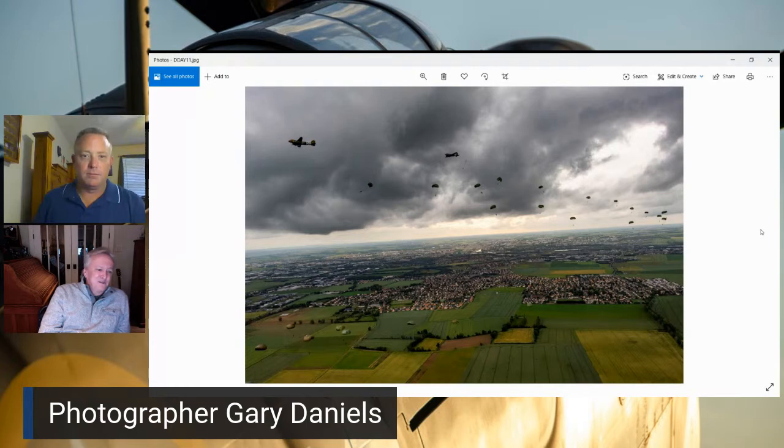This is the Sainte-Mère-Église, France drop zone. You can see how the weather was a little iffy that day, but the winds were good. The ceiling was high enough, and there's two ships there at the top dropping, and down below you can still see parachutes coming in low on the drop zone. Maybe all the pictures in that folder for that story. I think that's all we got on that one. Okay. But I'm very fortunate that I got to do that.